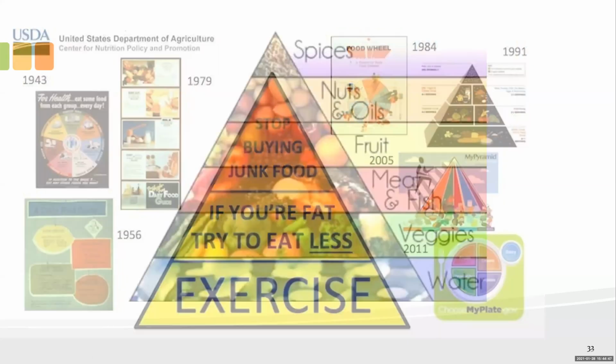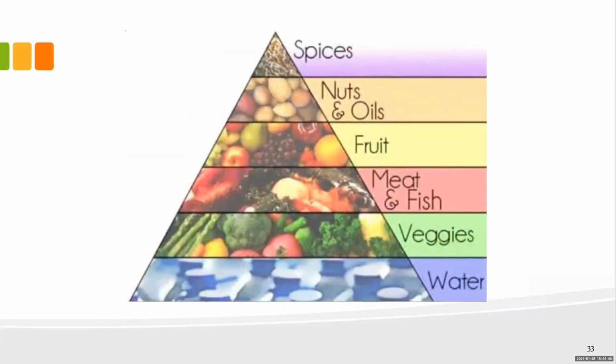So we want to look more like this. This is more of what I like for a food pyramid. Drinking lots of water. Your veggies come first, your meat and fish come second, your little bit of fruit, your nuts and your oils, and your spices. This is a more healthy approach.